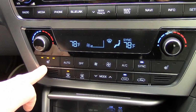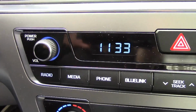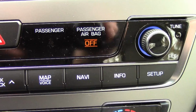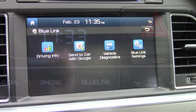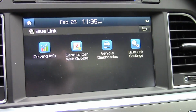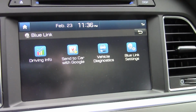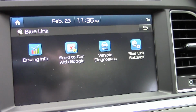You also get heated seats, which are great on a day like this one. You get a digital clock, push button, and knob control here to control your radio, also your navigation, and your BlueLink as well. BlueLink is Hyundai's telematics solution similar to GM's OnStar that basically combines safety, service, and infotainment, and it also, of course, helps you to make your life simpler and reduce distracted driving too.